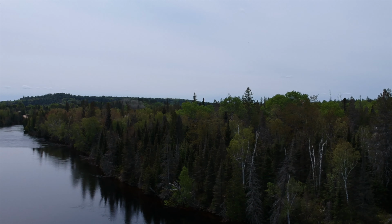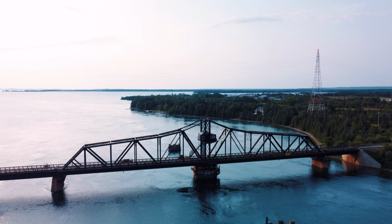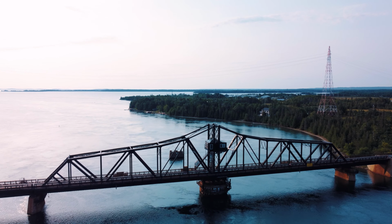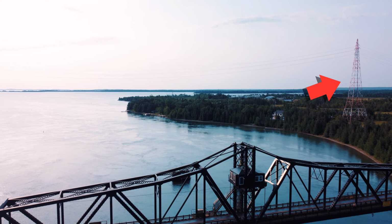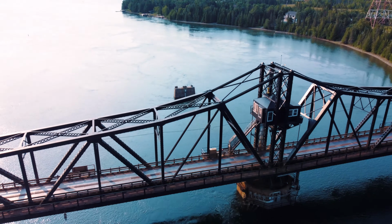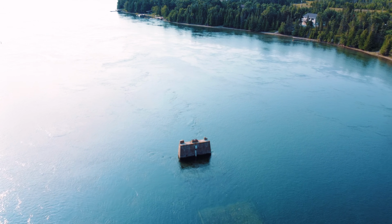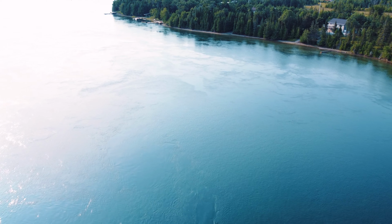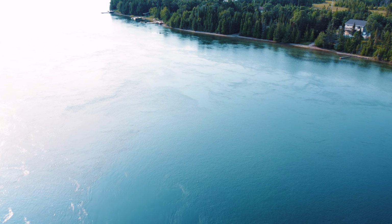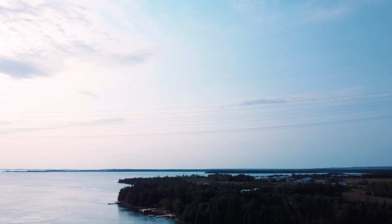So in my latest close call, I'm doing a video on this 110-year-old swing bridge, and off in the distance you can see the tower holding these power cables, and I know it's there, and I'm flying, but it's an early morning flight. The sun is in my eyes to a certain extent, and it's kind of washing out the line.